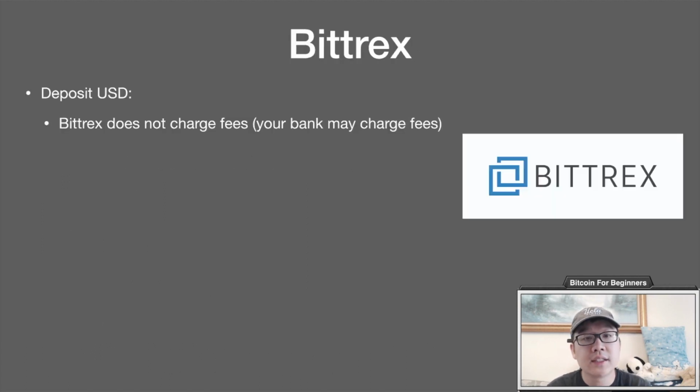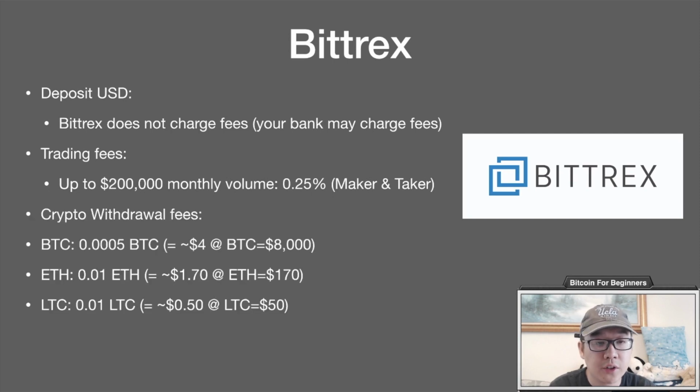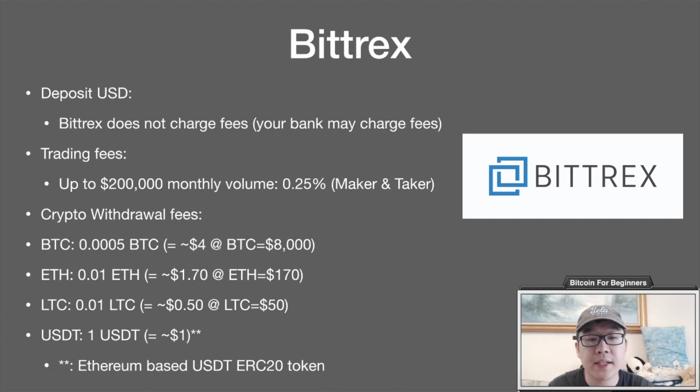Bittrex does not charge you fees for deposit, but your bank may charge fees. Trading fees, up to 200,000 monthly volume, 0.25% maker taker. And withdrawal fees, roughly $4 for Bitcoin, $1.70 for Ethereum, 50 cents for Litecoin, and $1 for USDT. This is the Ethereum-based ERC-20 USDT, just for the record.